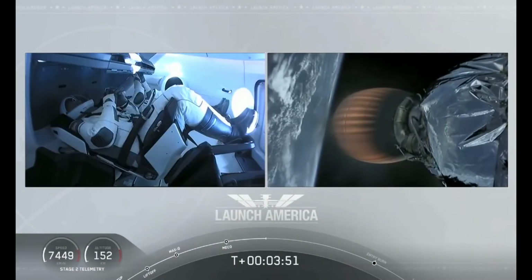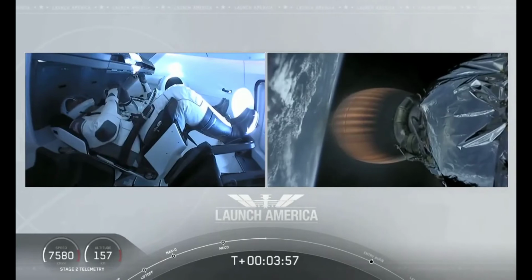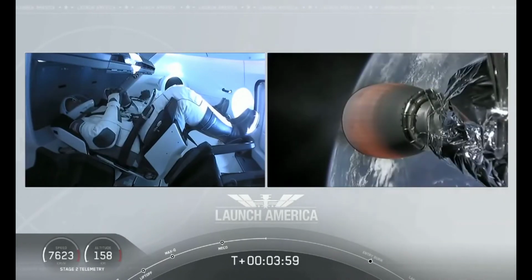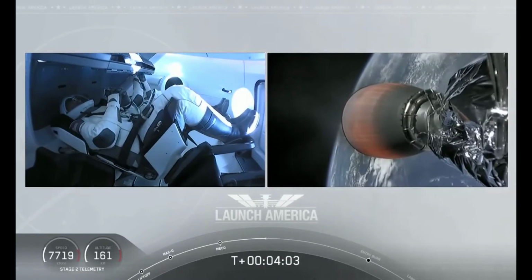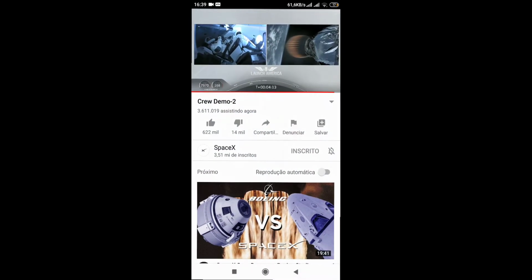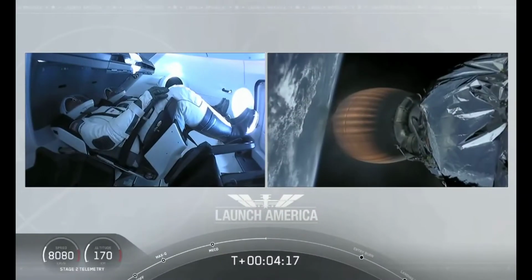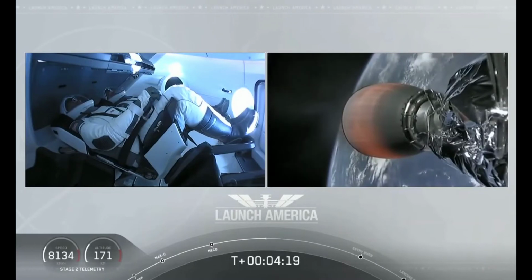Dragon SpaceX nominal trajectory. Acquisition of signal in Bermuda. SpaceX Dragon, nominal trajectory. All right, hearing nominal trajectory, so Dragon pointed in the right direction, continuing to make their flight uphill. Heard acquisition of signal Bermuda. That's one of the other ground stations that they're using to get telemetry and data back from this spacecraft. Stage 2 propulsion is still nominal.